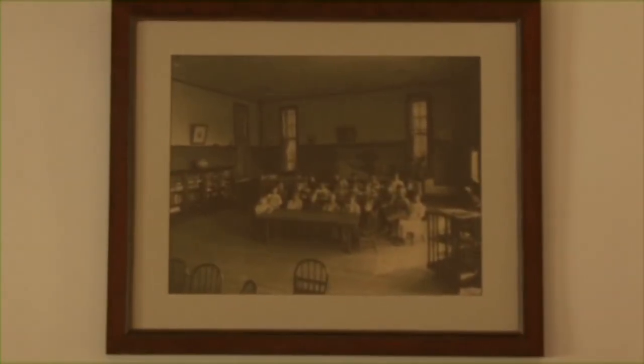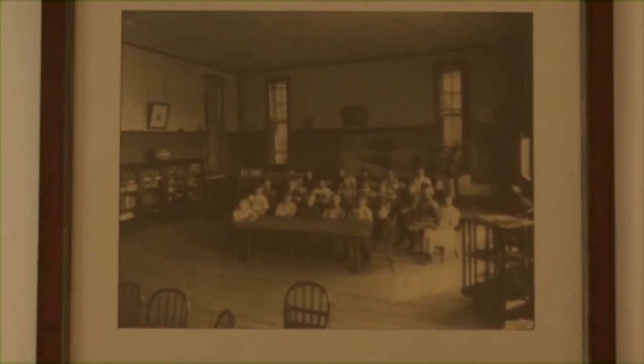We're standing now in the 1911 classroom. This room is replicated to match the photograph on the wall behind me. This is our gym room in the building, and it's a real nice little piece of history here. So you'll see the old classrooms are way more austere than our newer ones. And when you think of acoustics, lighting, and technology, the acoustics are very poor.